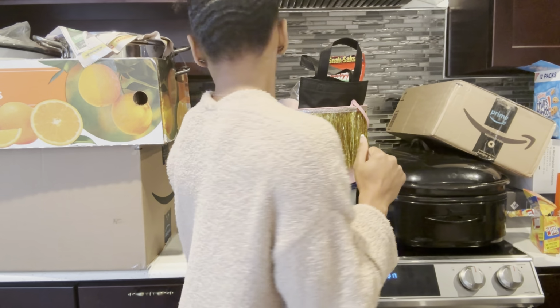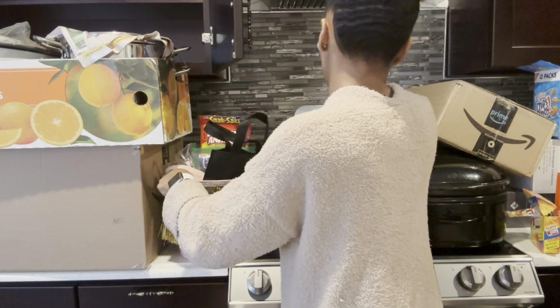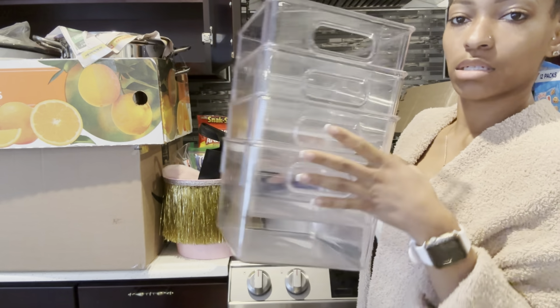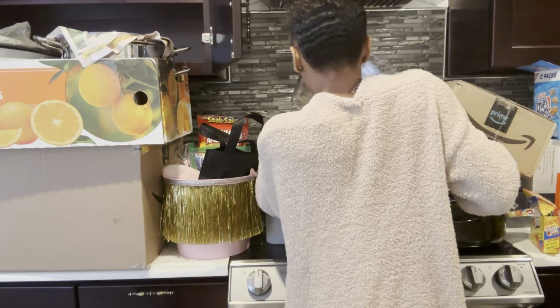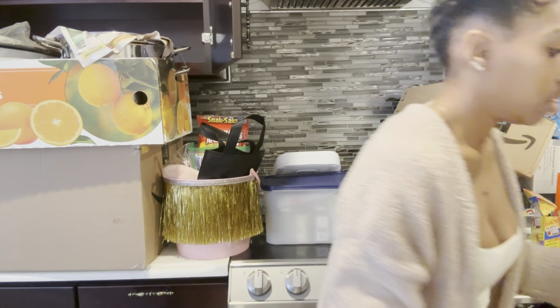So I went to a few stores and got some stuff. I got some of these containers for stuff. I'm still trying to figure out where I want to put stuff, but I'm gonna figure it out.